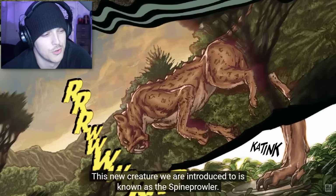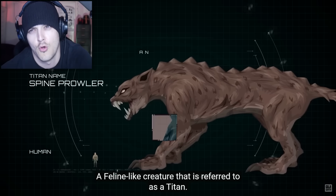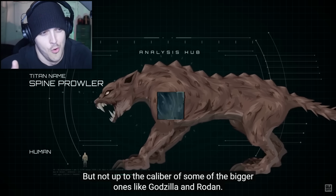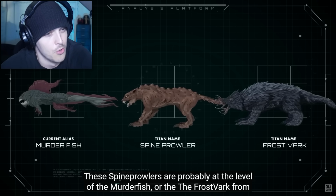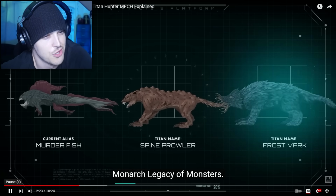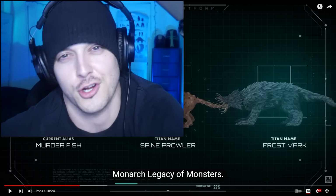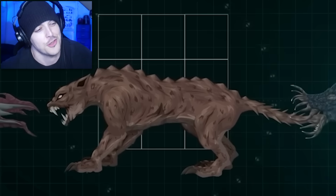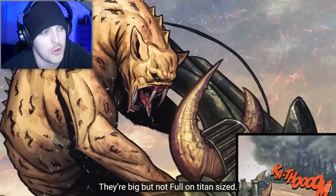Here, this new creature we are introduced to is known as the Spine Prowler, a feline-like creature that is referred to as a Titan, but not up to the caliber of some of the bigger ones like Godzilla and Rodan. Holy hell. These Spine Prowlers are probably at the level of the Murderfish and the Frostbark from Monarch: Legacy of Monsters. See, I feel like the Frostbark could have been a lot faster if it could actually capture the people it's chasing after. There was no reason all those people could have escaped it, but still, the Spine Prowler looks awesome. They're big, but not full-on Titan-sized.